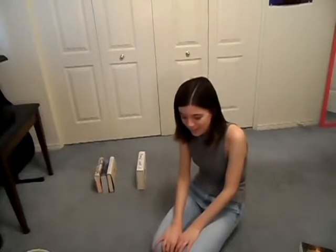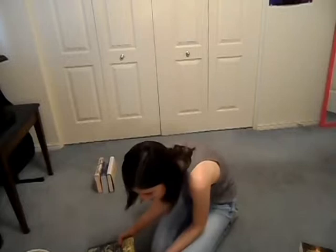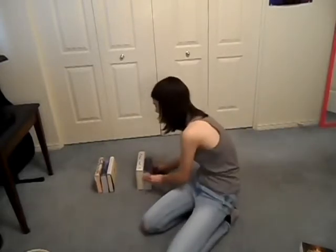Once again, what book starts with O? Does Order of the Phoenix count? Technically it starts with Harry Potter, but, ooh. Let's see if we can find a different book that starts with O. I really don't think there is one. I'm just gonna go with Order of the Phoenix. Don't judge me for using Harry Potter books, okay? Order of the Phoenix.